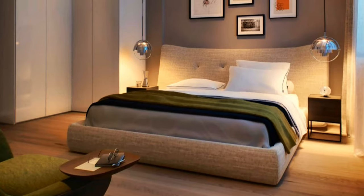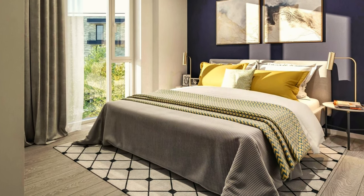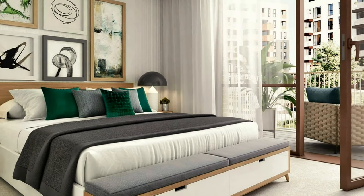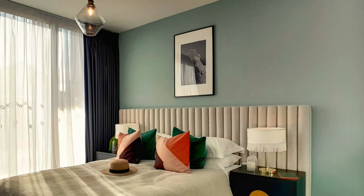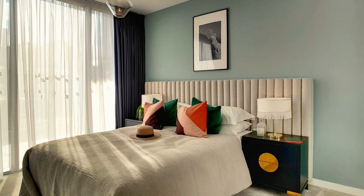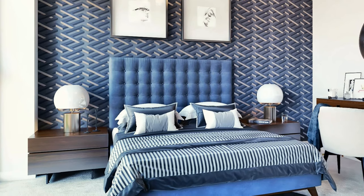Modern master bedroom with sitting area and pendant light fixtures instead of table lamps. Stylish bedroom design in a modern color palette. Scandinavian inspired style bedroom design. Lovely bedroom design with a feminine look. Blue and gray color combinations. Fabulous wallpapered accent wall.